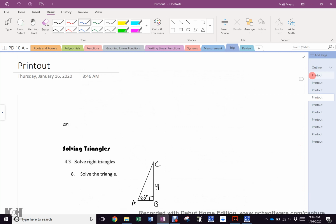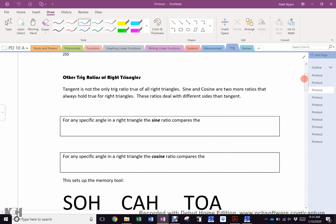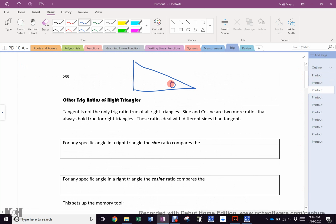Let us then move on to whatever page this is. And again, you have seen this already. This is page 255. Boom, boom, boom. Theta. Big A. Big B. Big C. What is this side right here? Little A. What is this side right here? Little C. What is this side right here? Little B. What is the tan of A? Little A over B. What is the tan of B? B over A. You've all done trig before, so I'm going very quickly.